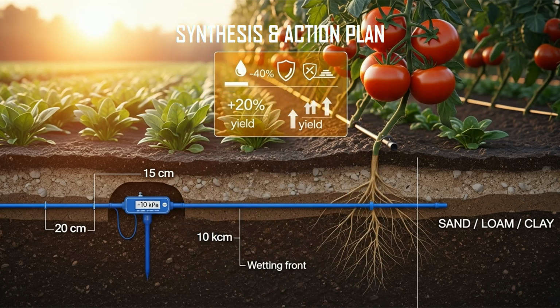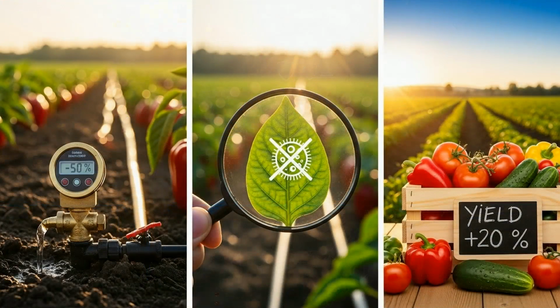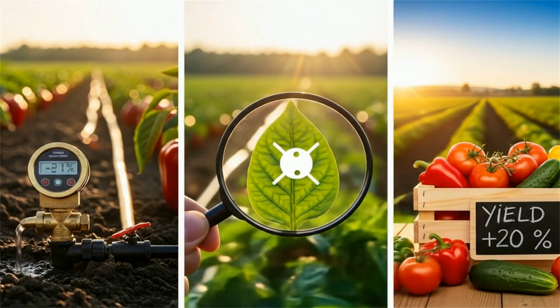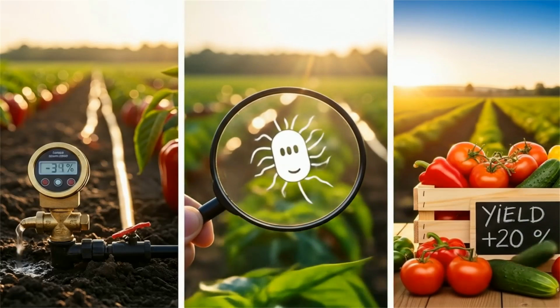Synthesis and action plan. Dawn irrigation. Deep soaks, texture-matched scheduling, root-targeted delivery, sensor-driven timing. Together, they deliver 3 quantifiable returns. 1. 30 to 50% water savings. 2. Sharp disease reductions across fungal and bacterial complexes. 3. Yield gains averaging 20% in replicated fruit and vegetable trials.